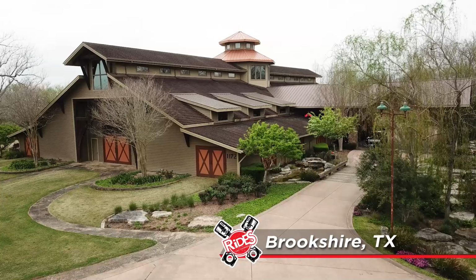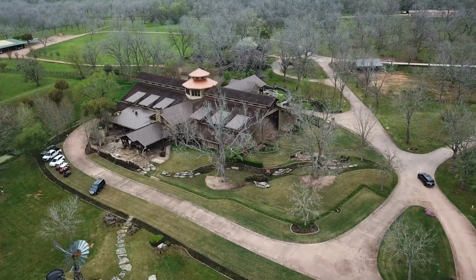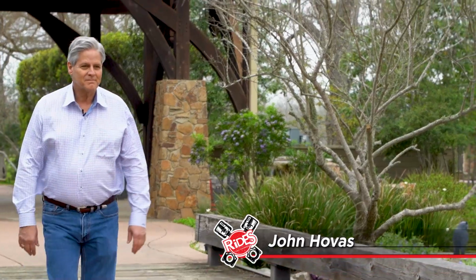Right. The Hemi Hideout, just outside of Houston, Texas. From the moment we drove up to the property, you come up this driveway, it is so beautiful and stunning. John has traveled with his buddies, and he is saving American history, one piece at a time.